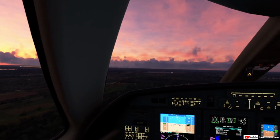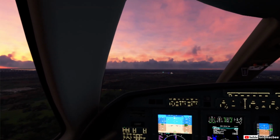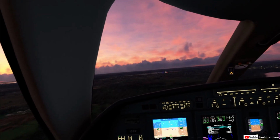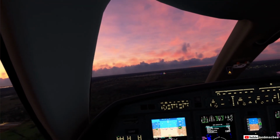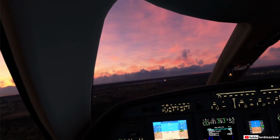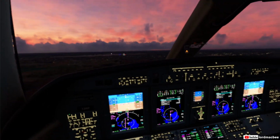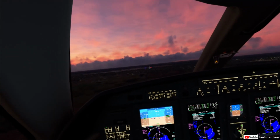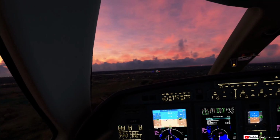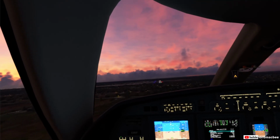Okay, flaps full, speed checked. Bit of a crosswind at the moment at 5 knots. Okay, power back in. Now it says we're too low, fine. Okay, gear down, flaps down, landing lights on. Landing checklist complete. Here's a 400 feet, which is minimum, so we continue. A little bit low.